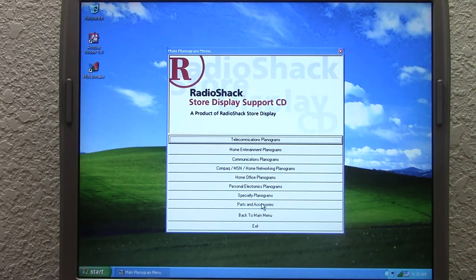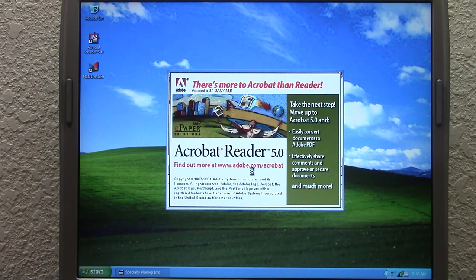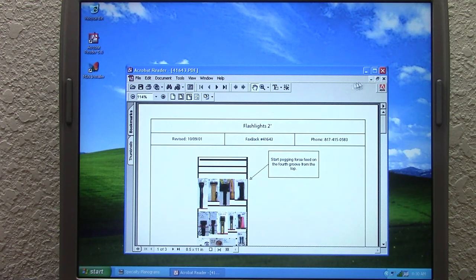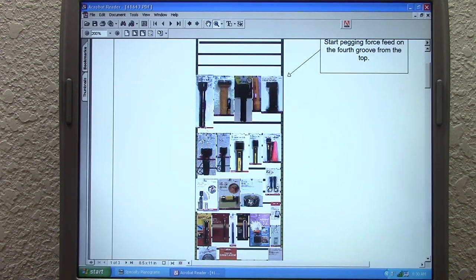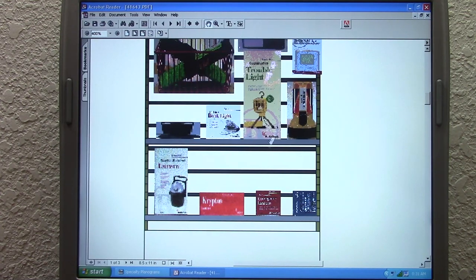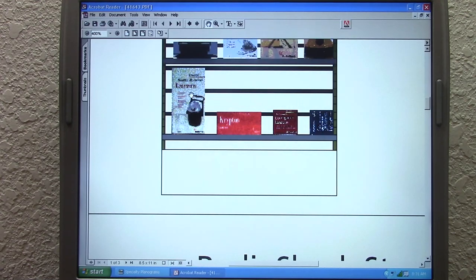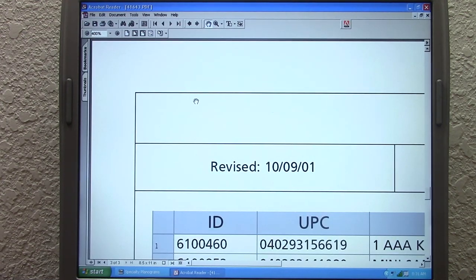Last but not least, do we want to do specialty or personal electronics? Let's do specialty. See if there's any sale specific planograms or anything. Let's do flashlights. Let's take a look at what flashlights RadioShack was selling. So here you go. Here's all your different flashlights. You've got a super large one here. You've got smaller ones. You got a lantern. I can make that out there. This is just one shelving unit, so there's obviously not going to be as many items on here.